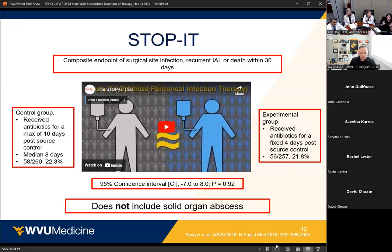So I want you guys to keep these days in mind: 4 days versus 10 days. And you may think that 6 days may not really matter. I've got some slides coming up that will make you think differently, that 6 days of therapy certainly matters. So that's the intra-abdominal information I wanted to go through.